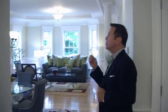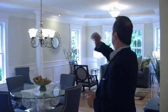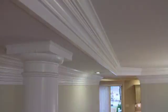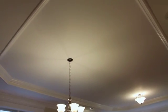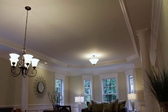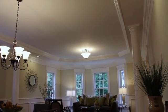So additional ceiling treatments that occur in this home is the ceiling treatment in the living room and dining room space. This is called a tray ceiling. Unlike the coffered ceiling, it runs the entire space and there are no sectional dividers. You're really only picking up 8 inches, but it gives the illusion of almost picking up a foot to a foot and a half. The tray ceiling and the coffered ceiling both give the illusion of a much taller ceiling.